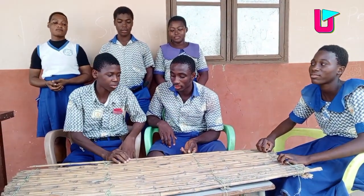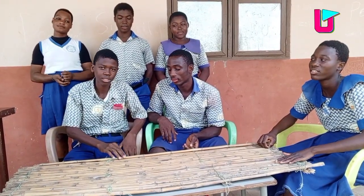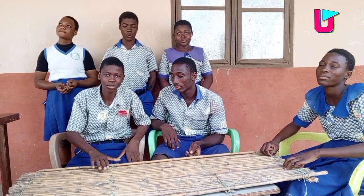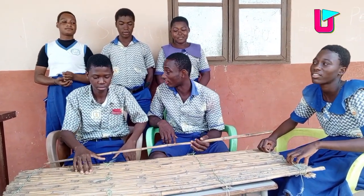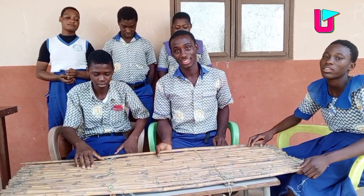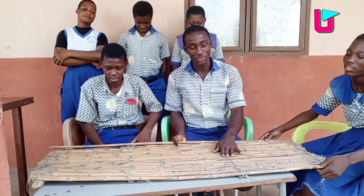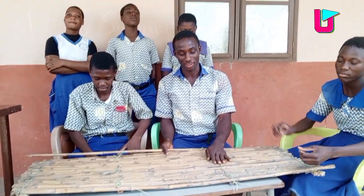We are here, students of SDA Junior High School, Basic 9, Form 3, presenting our project work on computing. This is a stool made up of ropes and sticks. You don't want the ropes and the sticks to be wasted. You want to make good use of it.